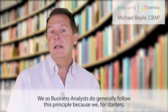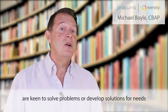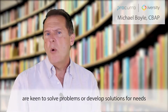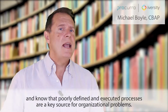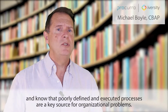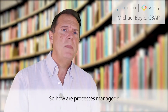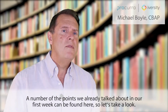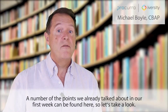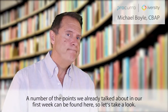We as business analysts do generally follow this principle because we, for starters, are keen to solve problems or develop solutions for needs and know that poorly defined and executed processes are the key source for organizational problems. So how are processes managed? Within BPM, there are core concepts which are worth reviewing. A number of the points we already talked about in our first week can be found here. So let's take a look.